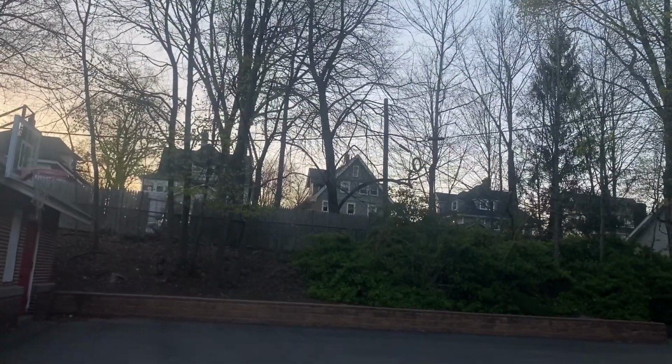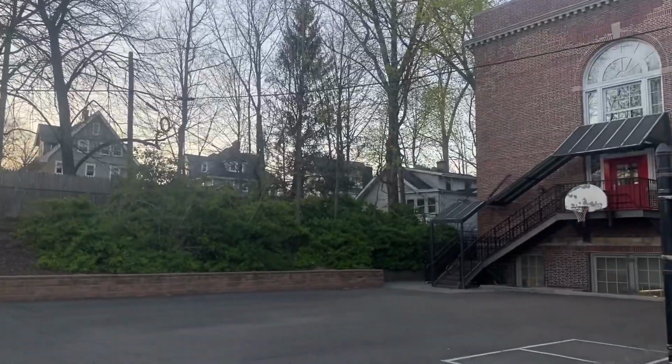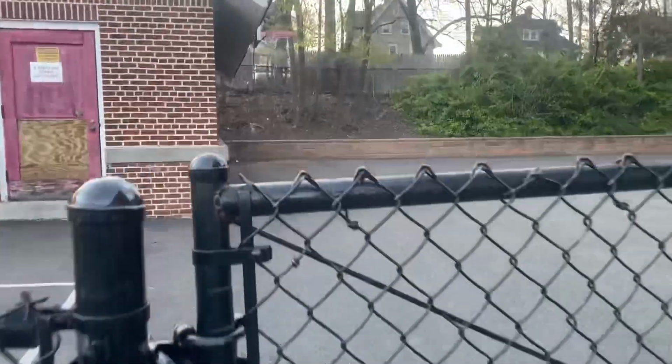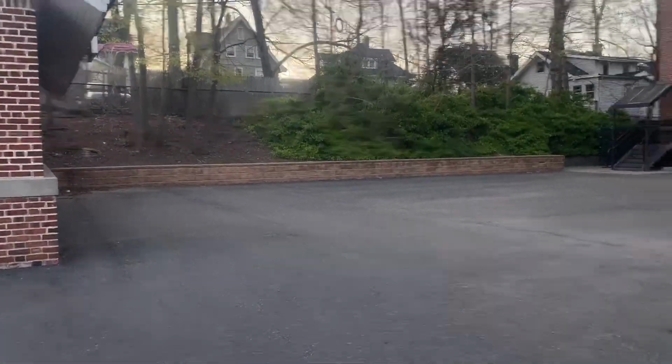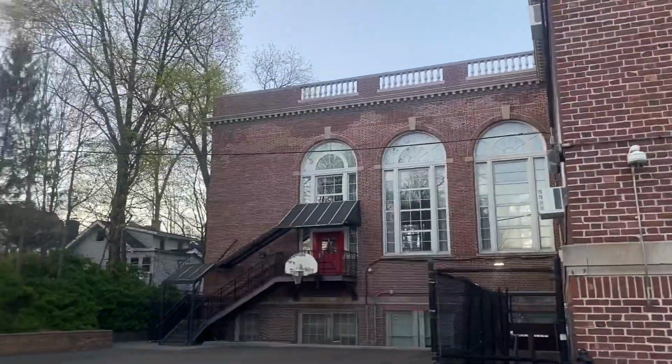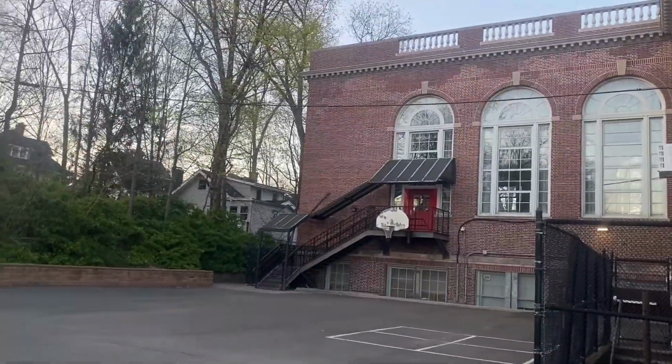So this is where we would play basketball at recess. Wasn't much, but surprisingly, even though we had this really, really nice park with a great basketball court, we weren't able to use it for recess. So we would have to use these crappy basketball courts and this crappy black top. That up there is the gym right there. That's where we would also have lunch as well.